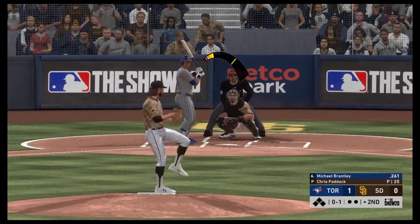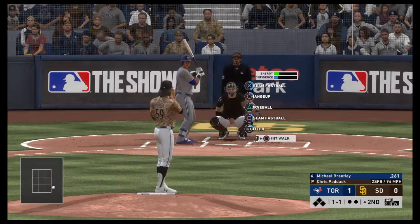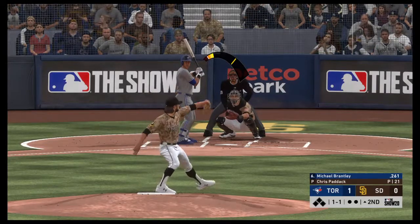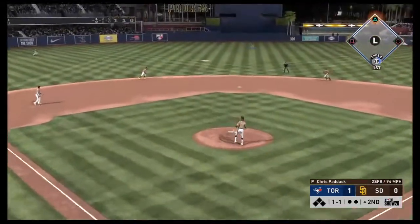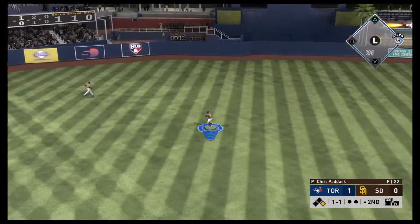Into the windup, here comes the 0-1. That's not a bad pitch right there. That two-seamer moving away from a left-handed hitter. Didn't get the strike, but I like the idea behind the pitch. Easy fly ball into shallow center field. And that's in there, base hit.